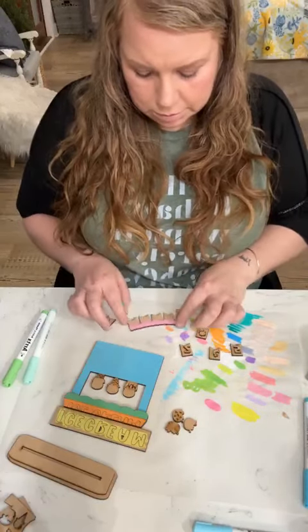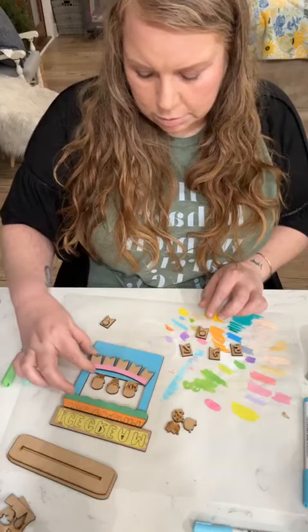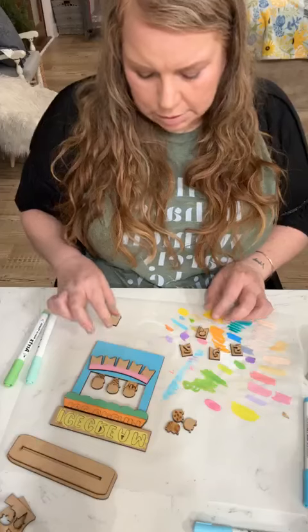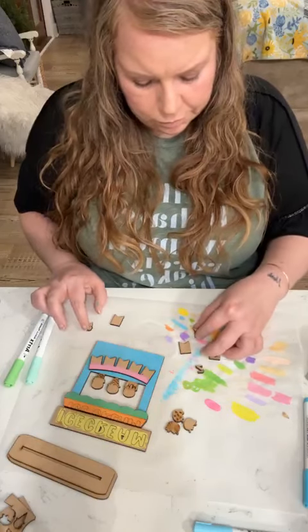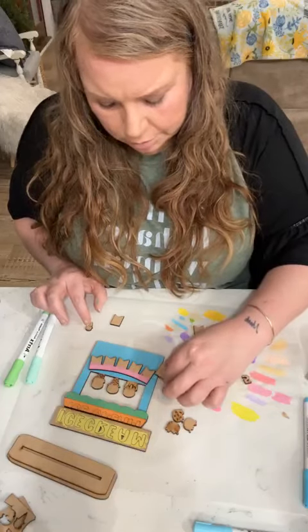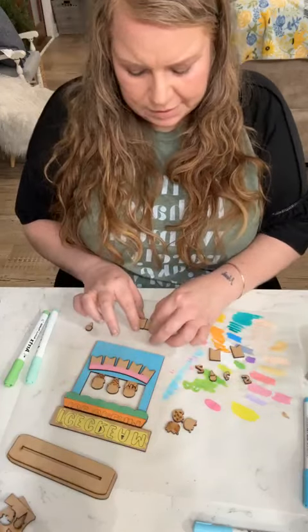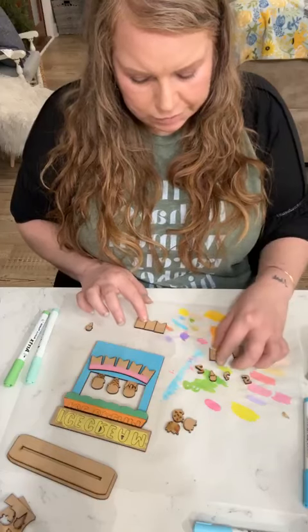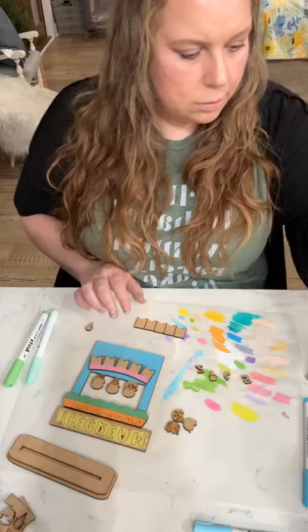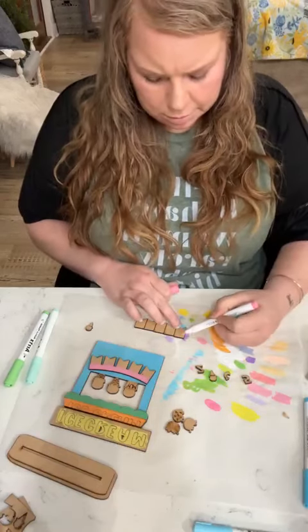Let's see. That's going to go like that. And then let's do the string. Let's do each of these also pink. That same pink.